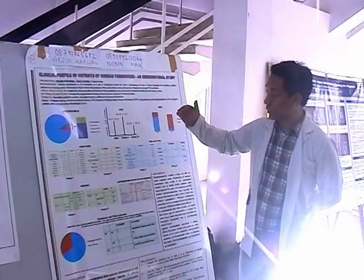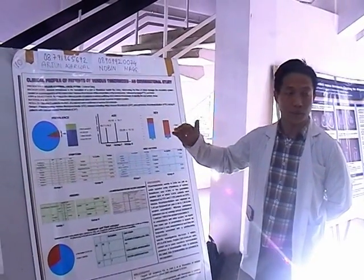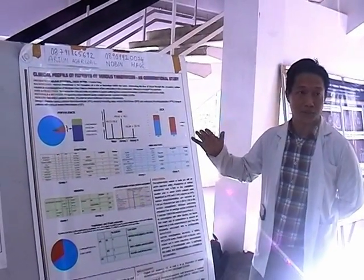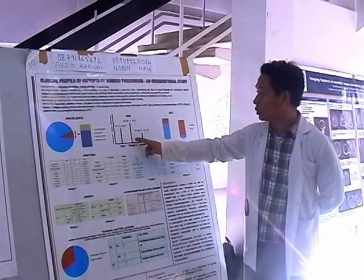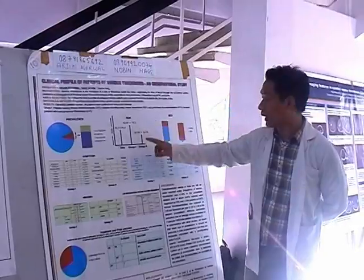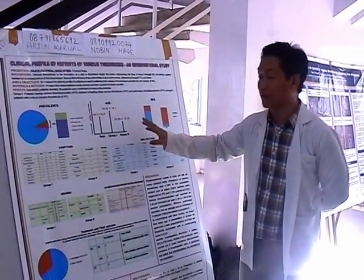Of those 36 patients, in group 1 we had 19 patients. In group 2, we had 7 patients. The overall age was 40.7. In group 1, it was 43.42. And in group 2, it was one decade lesser, that is 33.29.